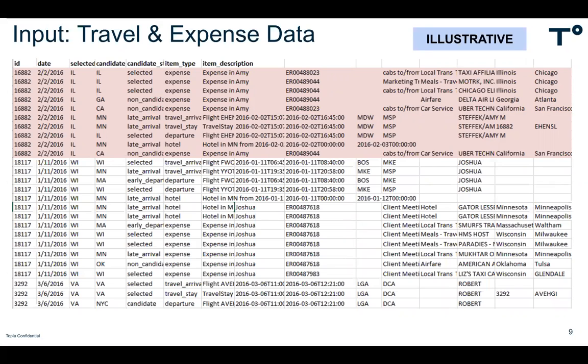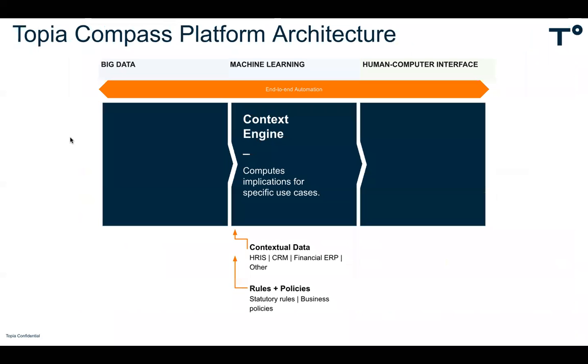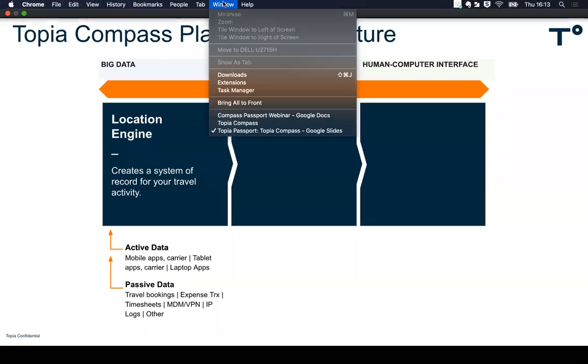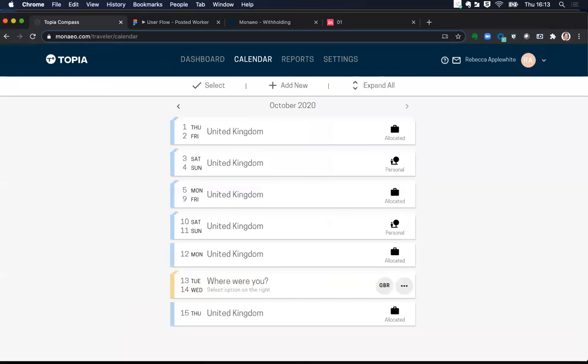But let's now have a look at the active applications. Topia Compass can deploy mobile phone or laptop applications, or indeed on a tablet, to actively track and manage employees' whereabouts. And let's take a look at how that works in practice today.